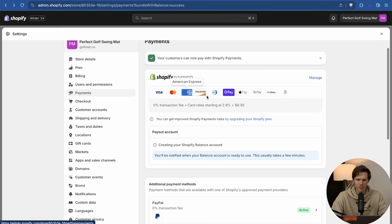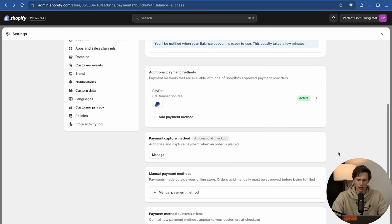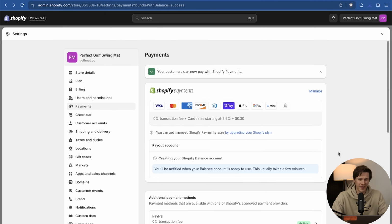Say continue. So then that'll bring us back to the payments tab where we were. You'll see Shopify Payments. They can now pay with that. It'll tell us when the balance is ready to be used. It looks like we were approved, so we should be good to go. And now we can actually run a test order. So I highly recommend doing this.